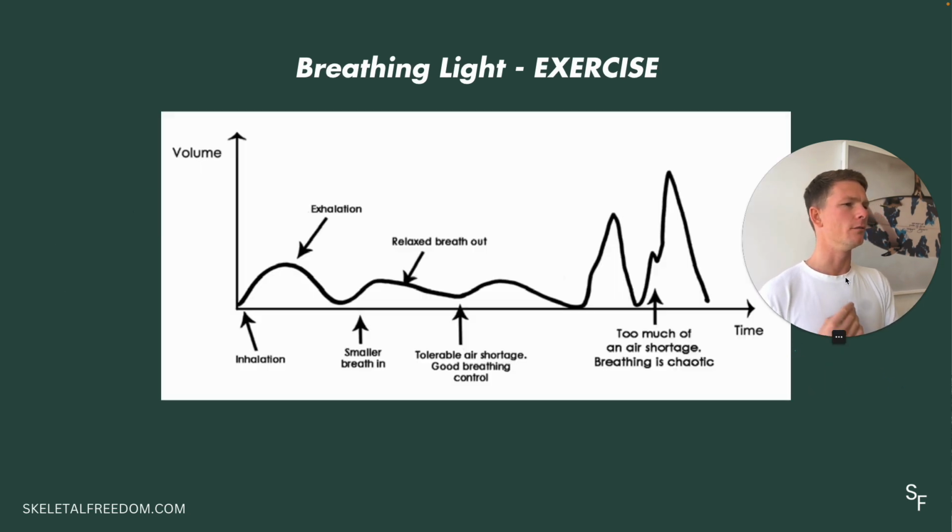In a more visual essence, this is what it looks like. So as you can see here, we're going to start at the left hand side, whereby we're going to have normal, just observable breathing, inhalations, exhalations, and then we're going to really slow down that breath, and we're going to encourage a lighter, slower breath. And as that happens, our air shortage tolerance increases.